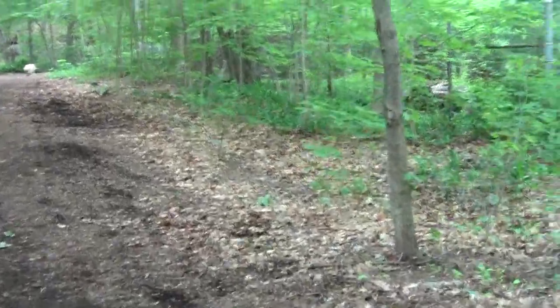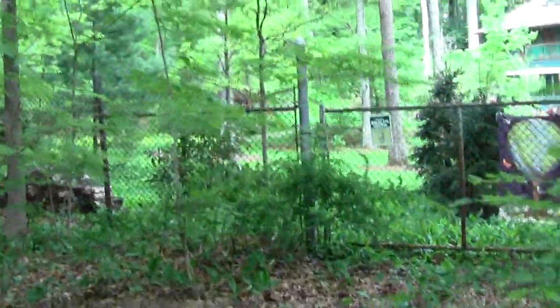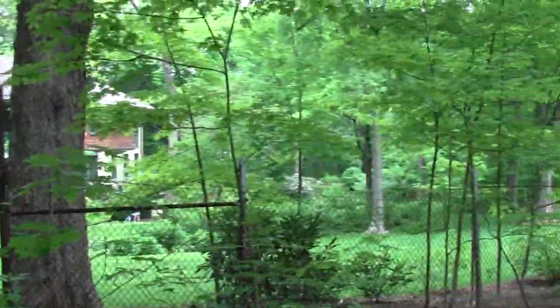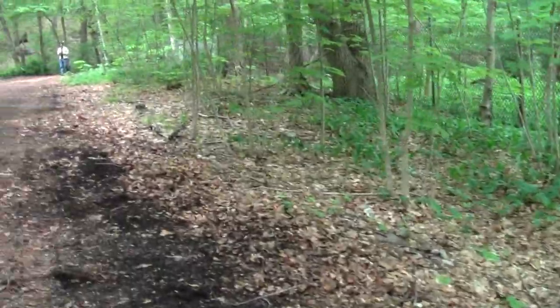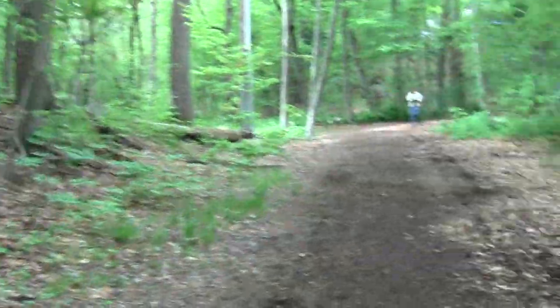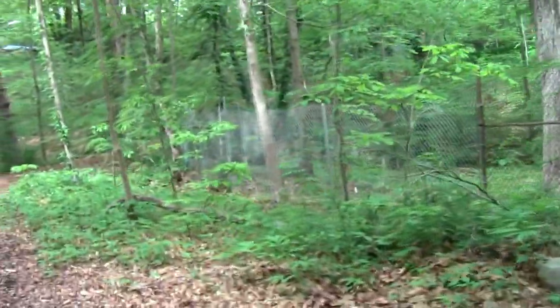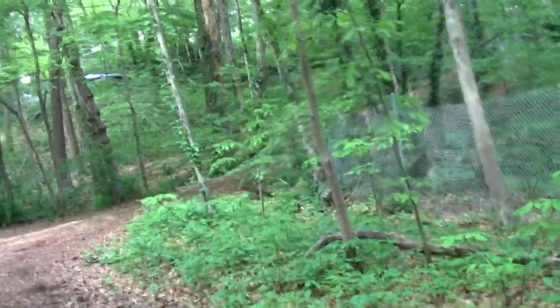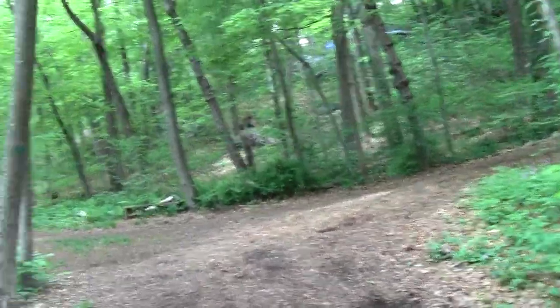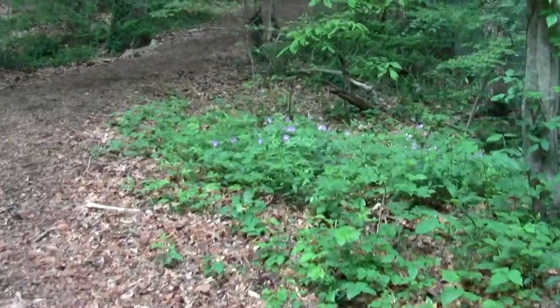And over here, we have a home that's had itself certified as a wildlife habitat. Leash dog. Hello. Ah, cool flowers.